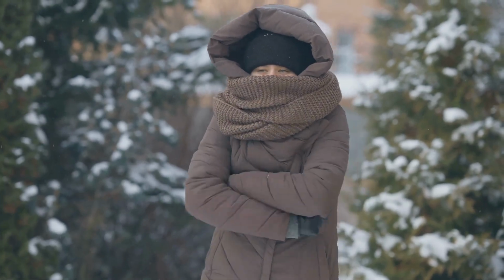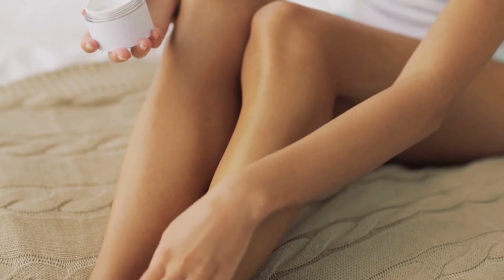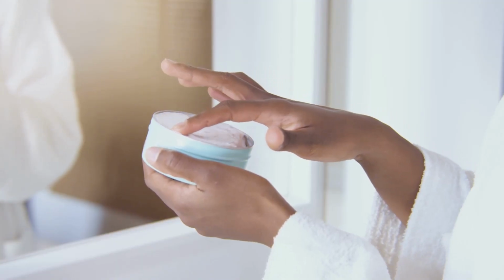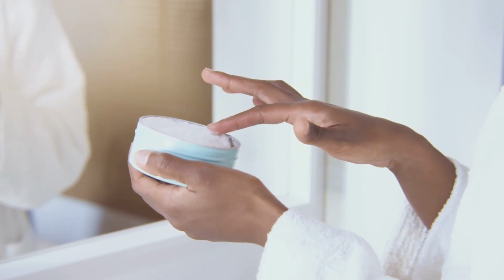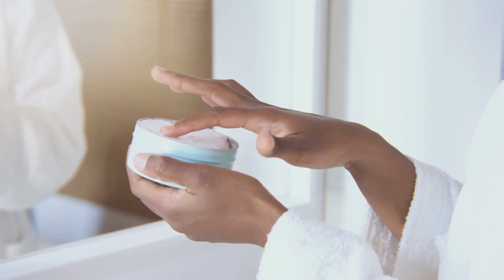Our skin, the body's largest organ, is designed to protect us. But in winter, it needs a little extra help to perform its job effectively. As the mercury drops, the struggle with dry skin begins. But fear not, for every problem, there's always a solution.